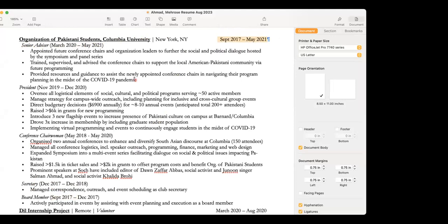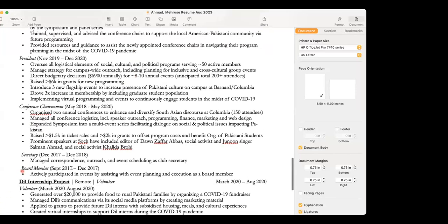Now, because there are varied roles and each role had a different level of involvement, commitment, and accomplishments, I had different sections highlighting each and every one of those roles, their requirements or commitments, and their dates. For example, board member, September 2017 through December 2017. In this case, I really just had one bullet point. Again, I mentioned earlier, I would recommend activities have at least 2 bullet points.